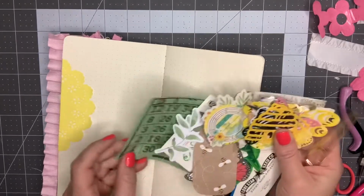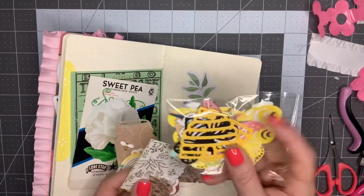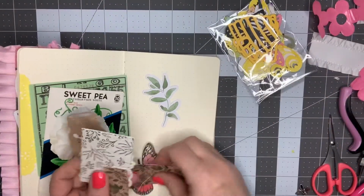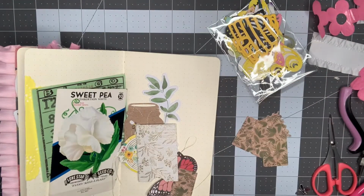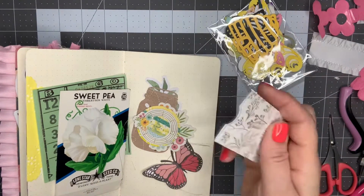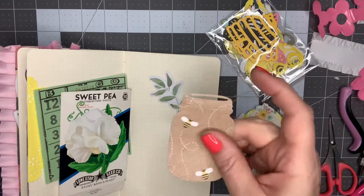I have a vintage seed packet, a vintage bingo sheet there. I've got some bee and butterfly cutouts here that were gifted to me. I've got these tiny little envelopes here in a leaf theme that I really like. I have a little stamp there. This little pocket that's got some leaves on it. A little ephemera piece that I made, a mason jar with bees on it.